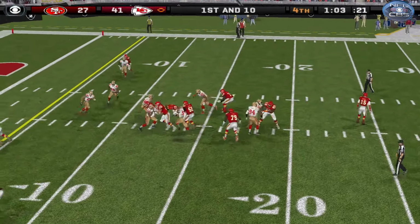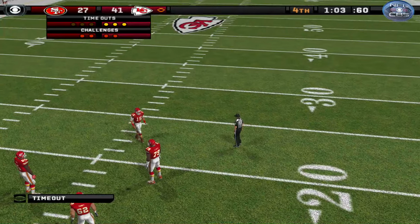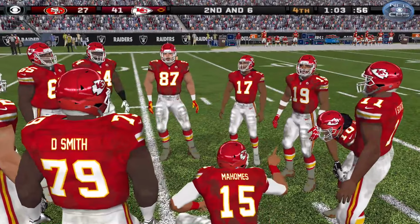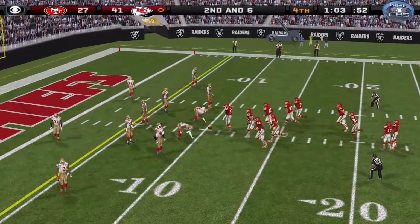Carry it. Armstead is there for the tackle at the 10. Number 10 at the delayed handoff and gains about 3. Ten yards away from the end zone. Ball on the 10-yard line.